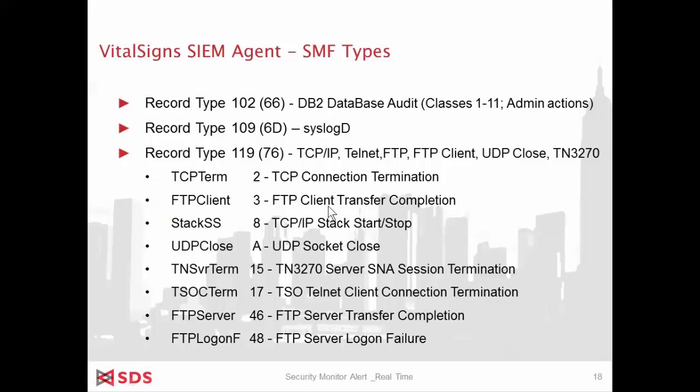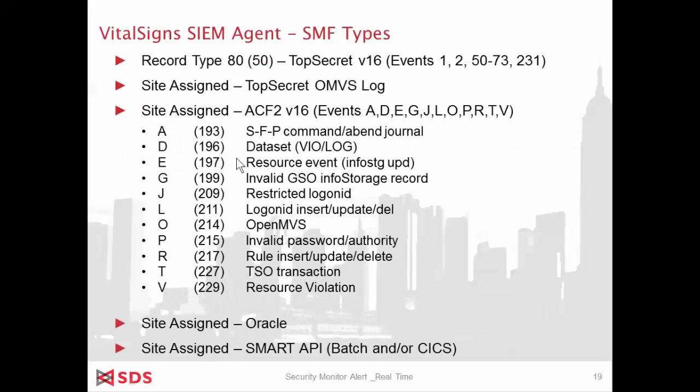It's forever there. And if you're going to include z/OS as part of your SIEM strategy, you're going to have that complete picture of all of the different environments. And the nice thing about it is it's all in one central location. So there's some of the type 119 records and some of what gets included with them. Being a network guy, I really like the 119. I know a few of our products do cut the SMF 119 records as well.